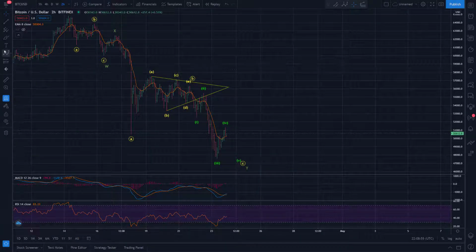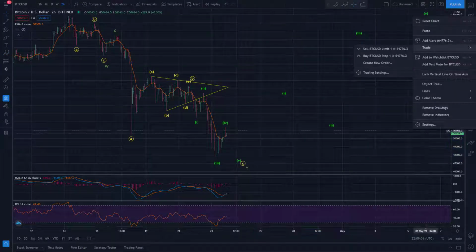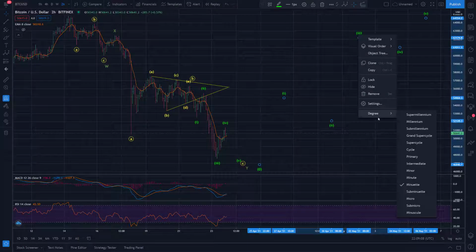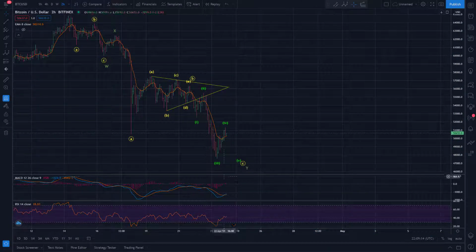And then the implication would be that we would do another impulse wave up in 5-wave fashion and make new highs above that 64,000, almost 65,000 level, okay? So that would be the implication of this count. And again, there's not enough information here to be overly confident as to the larger wave count.